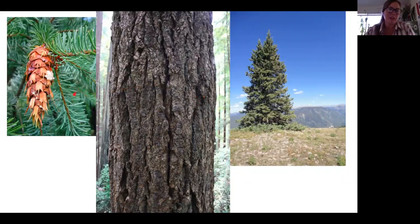So that's good. Another thing too is that with Douglas fir, the needles are all sticking out away from the branches and wrapped all the way around. So that's another way that you can identify it. But the cone for sure is a dead giveaway.